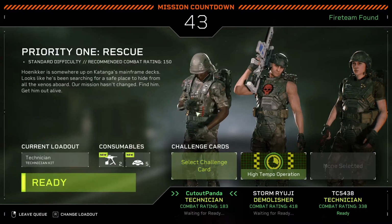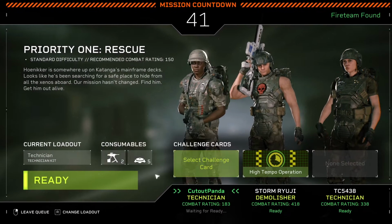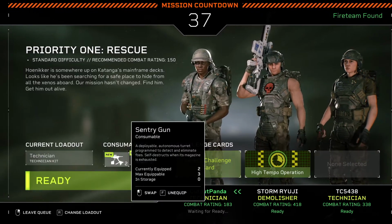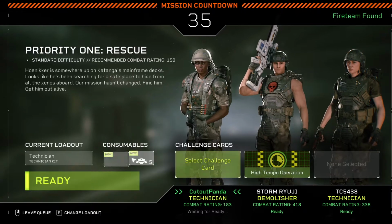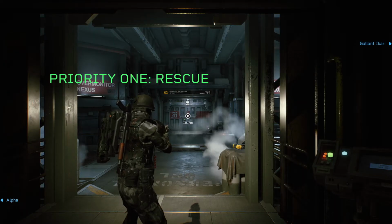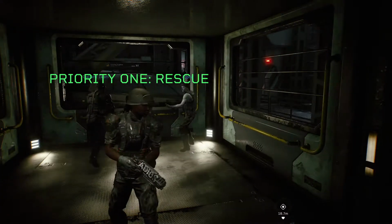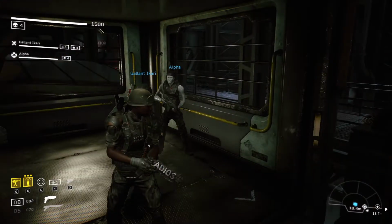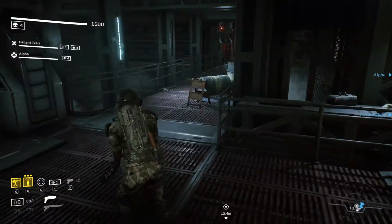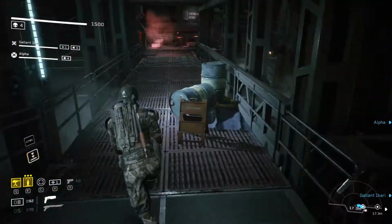Honaker is somewhere up on Katanga's mainframe decks. Looks like he's been searching for a safe place to hide from all the Xenos aboard. Our mission hasn't changed. Find him, get him out alive. So, we're on to a rescue. He brought a synthetic along. Staff Sergeant Herrera, Colonial Marines. We got this.